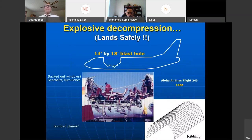And I used to talk about this crash accident quite a bit. It certainly qualifies as a dramatic photograph. Believe it or not, the plane landed safely with a 14-foot by 18-foot blast hole. Everybody survived because they had their seatbelt on, except one unfortunate flight attendant standing near the blast hole. The other flight attendants were fine.